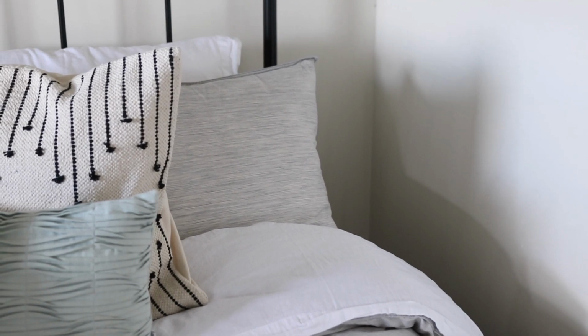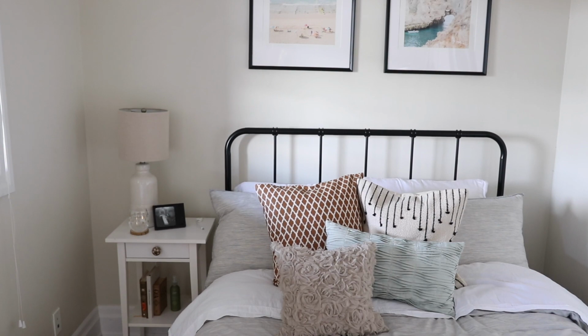I might still make little adjustments here and there, but ultimately this is a wrap for the bedroom makeover.